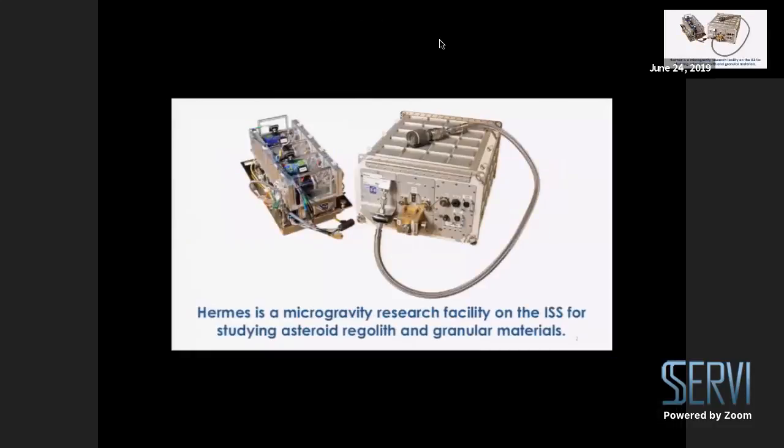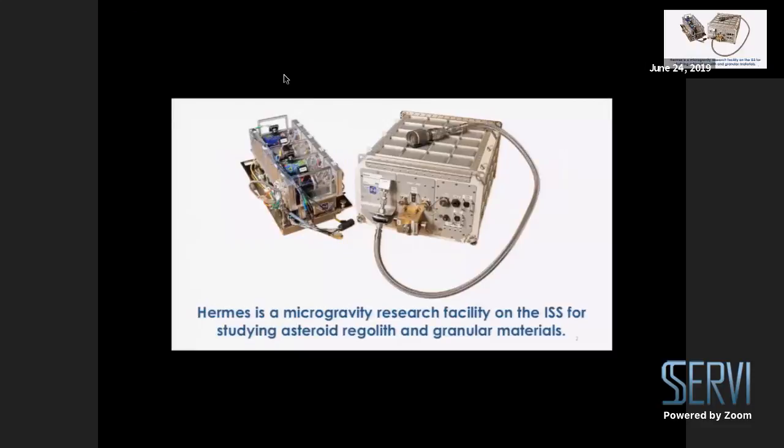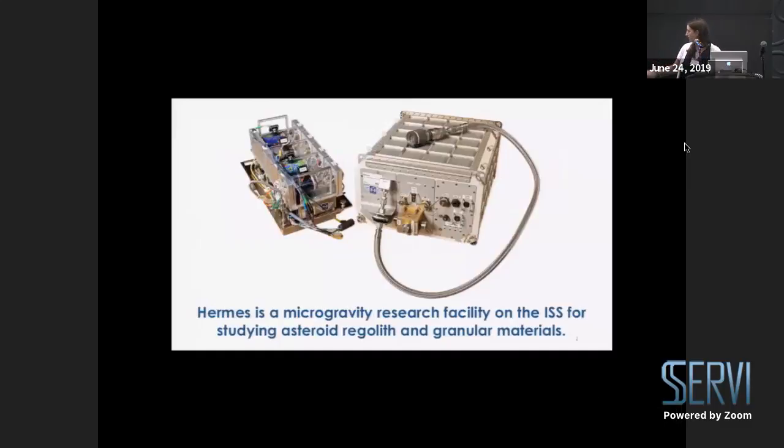Okay, so what you see here is a picture of Hermes. Hermes is a microgravity research facility on the ISS for studying asteroid regolith and granular materials. So that's our scope, asteroid regolith and granular materials. It is a facility. We actually launched this just a couple months ago. It's on the space station right now. And the picture that you see on the right, that's the facility. That will stay on the space station. For those familiar with the ISS, it's installed into an Express Rack and it will live there permanently.